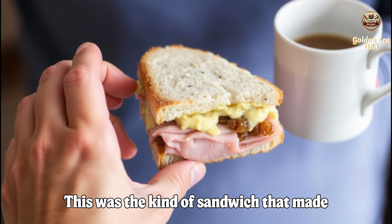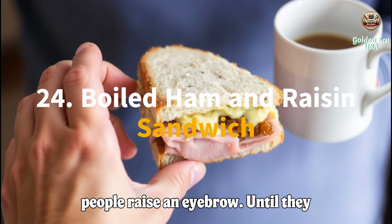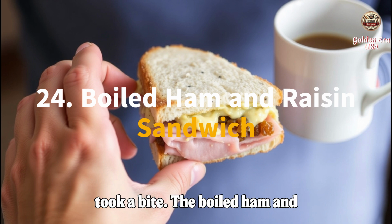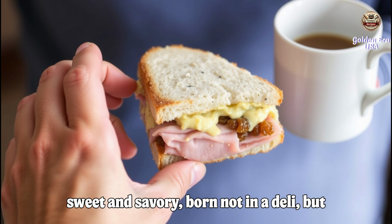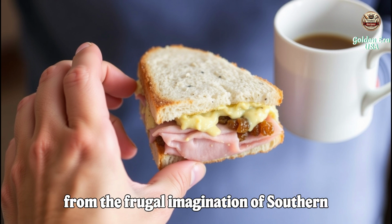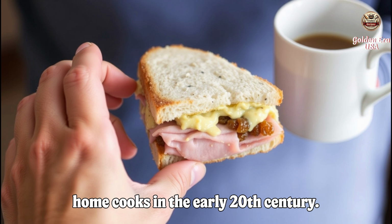This was the kind of sandwich that made people raise an eyebrow. Until they took a bite. The boiled ham and raisin sandwich was a strange marriage of sweet and savory, born not in a deli, but from the frugal imagination of Southern home cooks in the early 20th century.